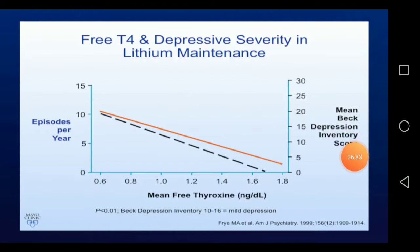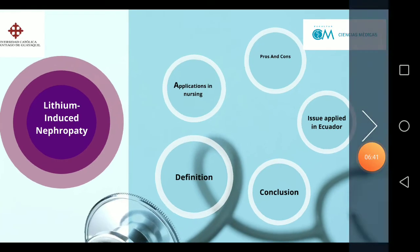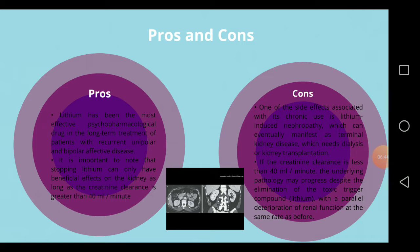But for us at the Mayo Clinic Depression Center, when looking at long-term lithium maintenance, we really look at the potential merit. Pros and cons. Pros: lithium has been the most effective psychopharmacological drug in the long-term treatment of patients with recurrent unipolar and bipolar affective disease. It's important to note that stopping lithium can only have beneficial effects on the kidney as long as the creatinine clearance is greater than 40 ml per minute.